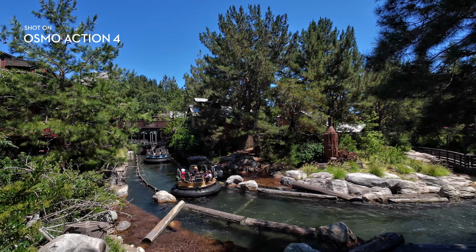Time to get this camera wet. Disneyland doesn't have their own water theme park, so the closest thing we actually have is this Grizzly Rapids.